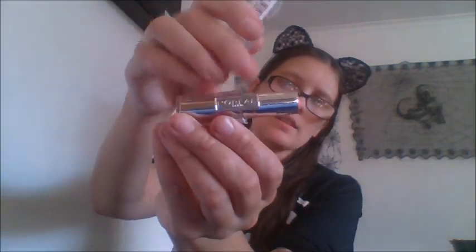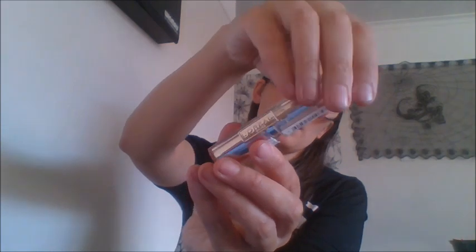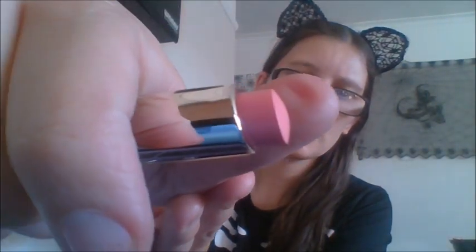Isn't that fancy? And it's got like this, it's actually like plastic L'Oreal symbol on there. Instead of just writing it on the actual thing, it's actually plastic. Ooh, so this is another lipstick. I don't know what colour it's in, but we will. Oh, so you pull it apart like that, and it kind of goes under the thing. So when you put it in, you have to do it like that.